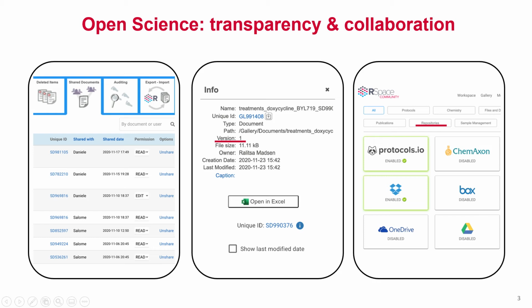Beyond collaboration among individuals inside and outside the lab, RSpace also enables collaboration with other software solutions, and I'm showing a few examples on the right-hand side in the third panel. I'm using a lot of the options that relate to linking up to external cloud-based data storage providers, and this allows me to link up large data sets to particular lab book entries within RSpace. I can also use RSpace to deposit my research workflow and associated data into external repositories. And this is a key feature when it comes to open science because many funders and even publishers now require all source data to be openly available.